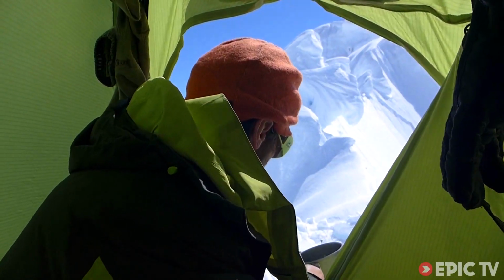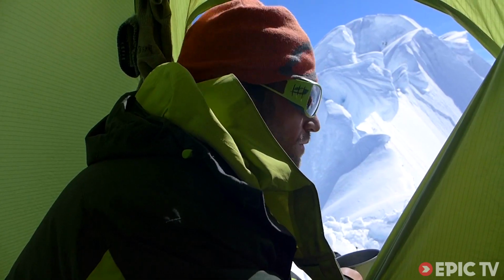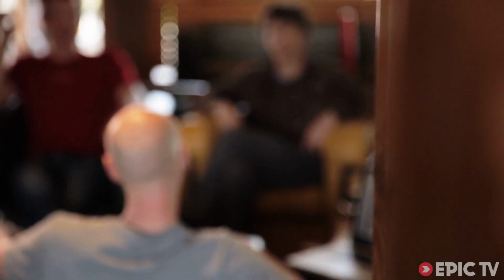More good views outside. So that remoteness and the lack of people, is that the toughest part of the whole thing? I think it's something that we always think about when we're out there in terms of the decisions we're making, but I don't think it's the most challenging part by any means. I think it's dealing with the unknowns.